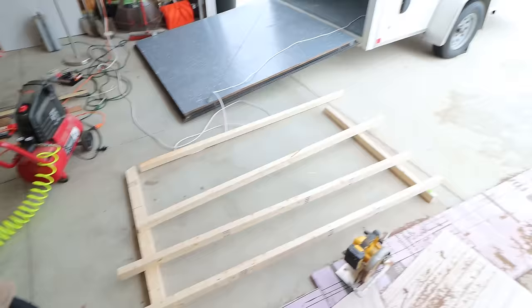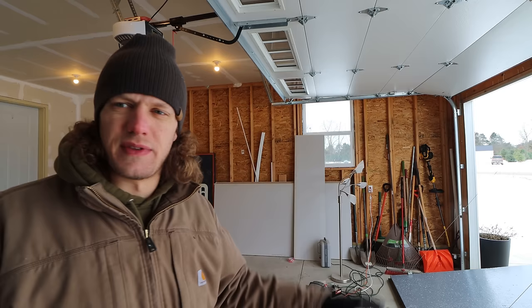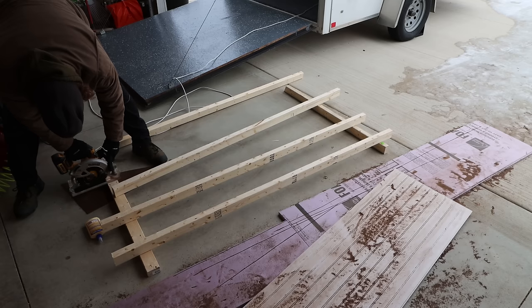All the framing's cut. Just got to tack it all together. Because of the dip in the ceiling in the front, I'm cutting a little ridge out. I think I'm gonna have to go a little bit wider though, because it's gotta drop 2 inches.